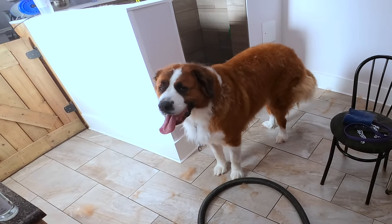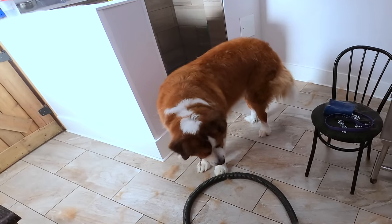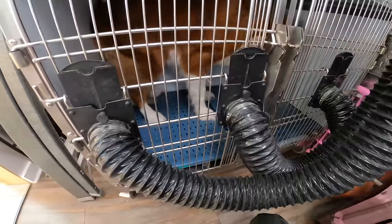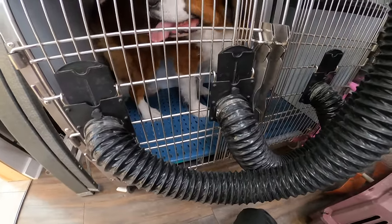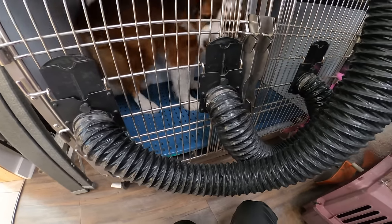Hopefully that will help to dry up his head and chest and front legs area, and then I can complete the rest of his blow dry on the rest of his body. Don't ask me how, but I managed to get him into the crate dryer. He actually went in willingly, so he must be crate trained. And I'm gonna let him dry in here a little bit because I think this would be a little bit less stressful for him. And then I'll finish his dry after about 15 to 20 minutes.